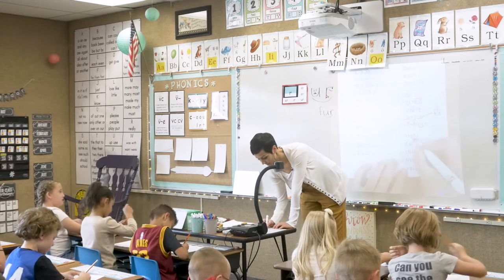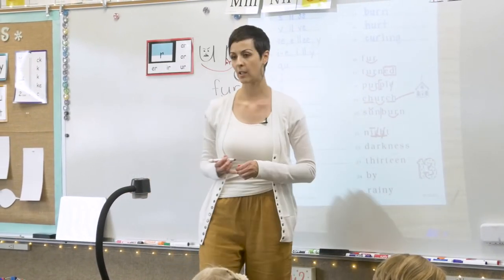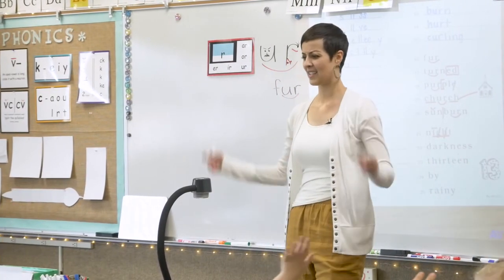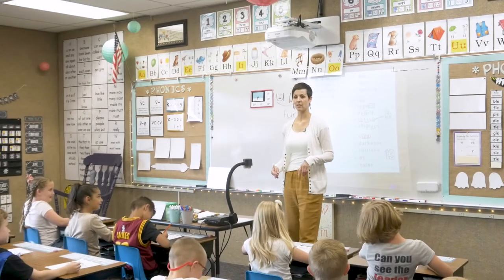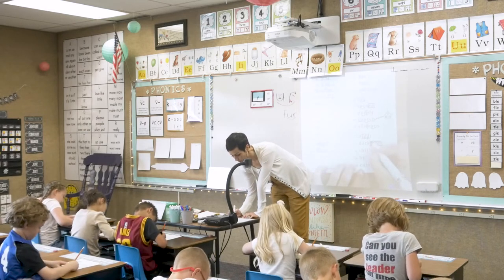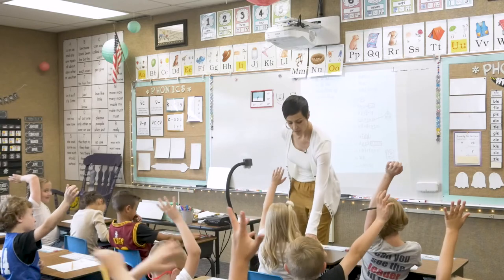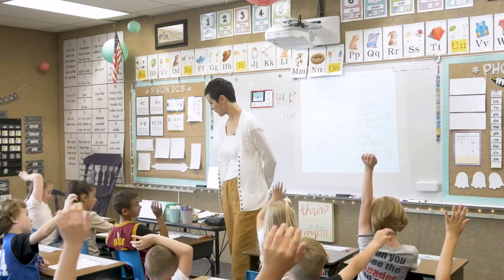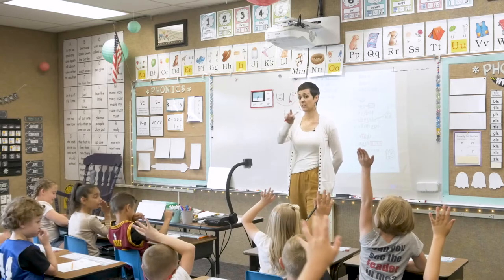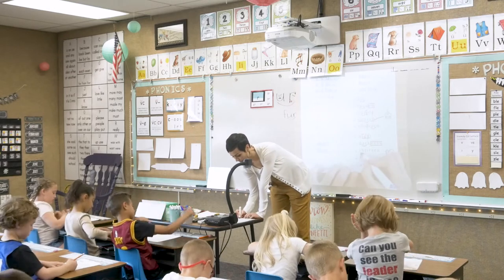21, trigraph IGH. Underline, cross out, macron. Cole, you're just letting me do it. I'll take a quiet hand if you know what it says. What? Says, nah, nah. Nice. We're not shouting though. Nah, nah. Nice. Night. 22, box the suffix ness. Root word, AR says R, arc it. I'll take a quiet hand if you know what that one says, starting D, D, R. What'd you get? Oh, quiet hands, thank you. London? Darkness. Darkness. Danica? Everybody? Darkness.